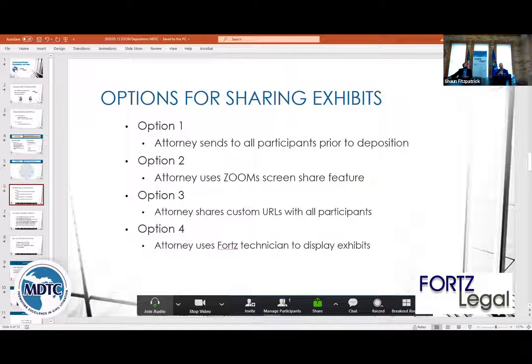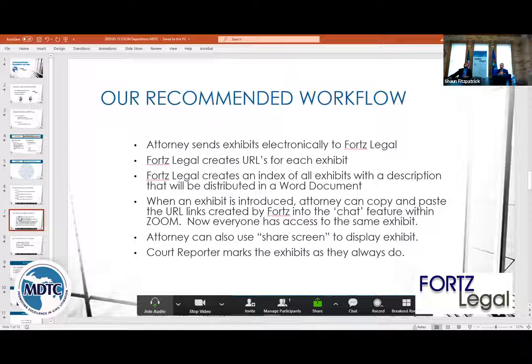If we go to the next slide, Colin, here, we'll kind of walk you through this, and then we'll actually show you an example. Absolutely. So here's our recommended workflow, and it's really a combination in part of option 2 and 3. The screen share feature, which is being utilized to share this PowerPoint right now, and then also the custom URL feature. So number 1, the attorney is to send Forts Legal a copy of the exhibits electronically.